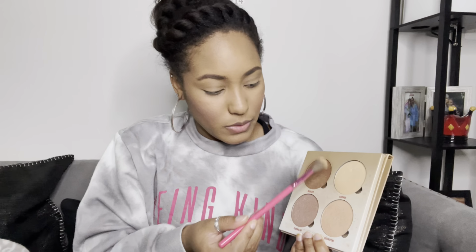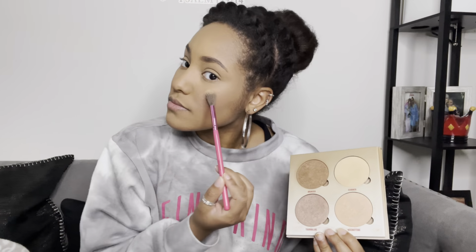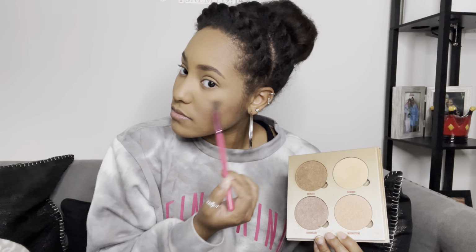I want to be a little bronzy, as I mentioned earlier, so I'm going to go in with the shade Bronzed first. It's a little bit deeper, but it's really pretty, especially as a base, and then I'll top it with another shade. Ugh, so gorgeous. You guys see that when the light reflects? It just looks so pretty.